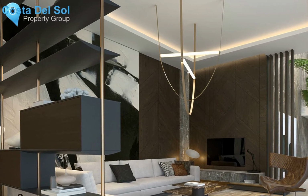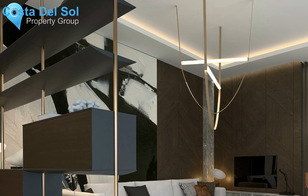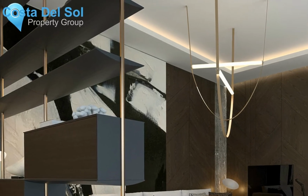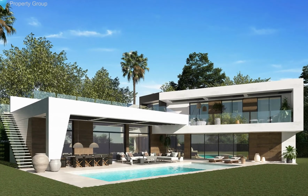The villa will be built in 2 levels with the option to add a big basement with underground garage and multi-purpose room. Built with fantastic qualities and finishings, this is the perfect family home.